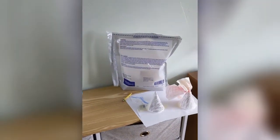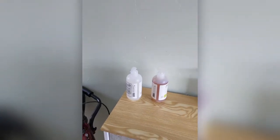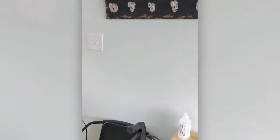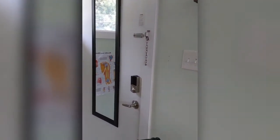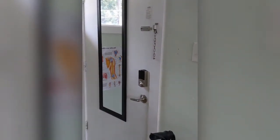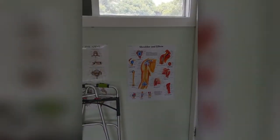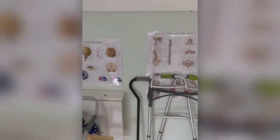So over here, let's see, we've got more arts and crafts. We've got a pencil. We've got some chew toys for the higher standards hound. A fair amount of hand sanitizer. My goodness gracious. Got a rollator there, all folded up nice and neat. Some hooks to hang coats on. Little light bulb up there. I don't know why there's a light bulb up there. Okay. Door, mirror. What could it be? What could it be?